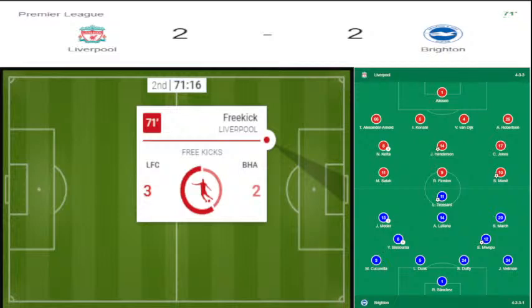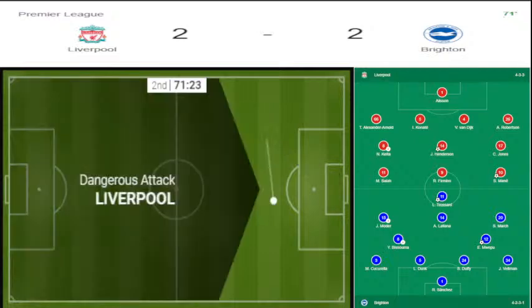Quite right not to be given. But regardless, that slightly clumsy challenge from Uepa, who otherwise has been outstanding in this game, has given Liverpool a free kick, just to the left-hand side and about 4 yards out from the edge of the box.